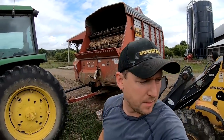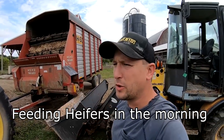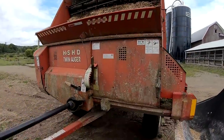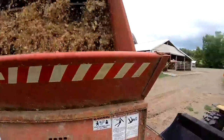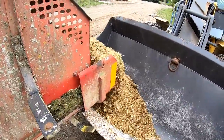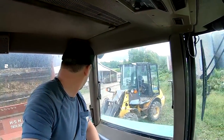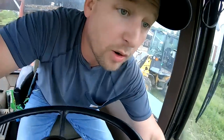So this is the load we chopped the other day from the last video. Normally we park it out front and load it into a cart, but the milk truck's gonna come today, so I'm just gonna put a little bit into the bucket here. I already have a partial cart, so I'm just gonna get one more bucket to throw in for the heifers.